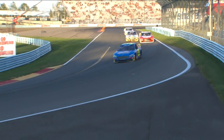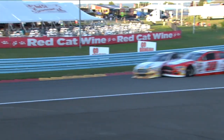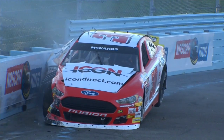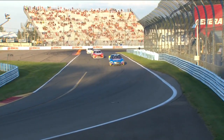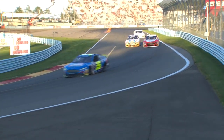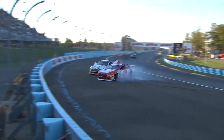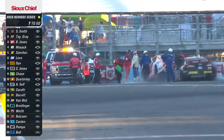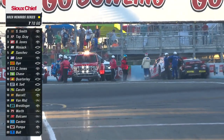See exactly what happened here with Amber Balkan in the 71. Yeah, the 71 just trying to move inside her and actually got loose and took them both into the outside safer barrier. Yeah, probably a little wheel hop here for the 71 as he turned down underneath, just lost the rear end, and they were both along for the ride at that point. Yeah, Amber gave him plenty of room. He just got loose and had to use up more racetrack and unfortunately made contact, and this is the result.